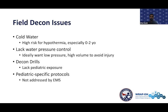Decontamination in the field can be challenging, especially when caring for children, as resources are often limited. If decon is set up by fire EMS, they're often not able to control temperature and water pressure. For example, the fire department may use a fire hydrant as a water source for mass decon, and oftentimes they don't carry large amounts of age-appropriate towels, gowns, or blankets. Also, from a preparedness perspective, children are oftentimes not included in decon drills, and agencies lack PEDS-specific protocols.